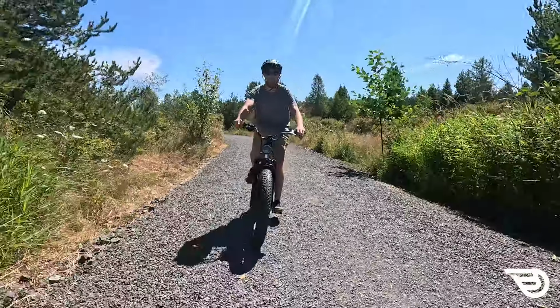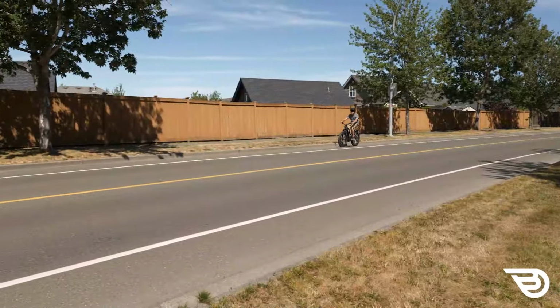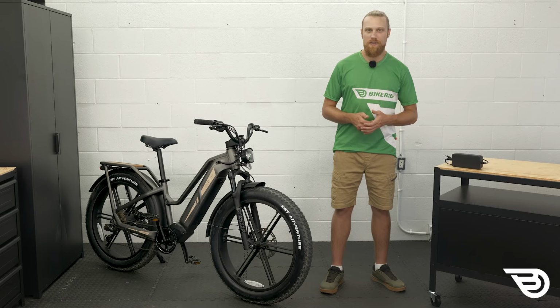The aggressive tread is louder on pavement, but when you're under motor power, a change in roll resistance was not noticeable. The tires are not tubeless ready, and they do not feature puncture protection, which would be a nice additional feature to keep you rolling easy.